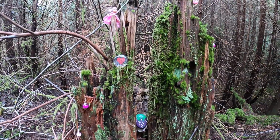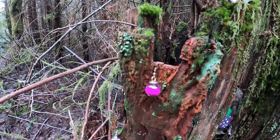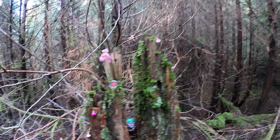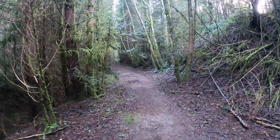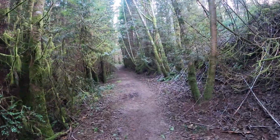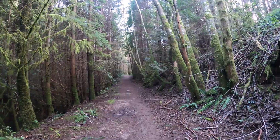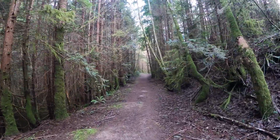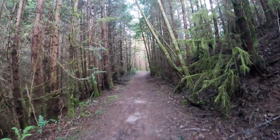So I don't know what this is. Little pieces of things people put up. Art. It's art. Alright, so we should hit the power line trail soon. We'll follow that for a mile. So far there's nothing spectacular to report, but the trail is nice. We passed 3 people, I think.